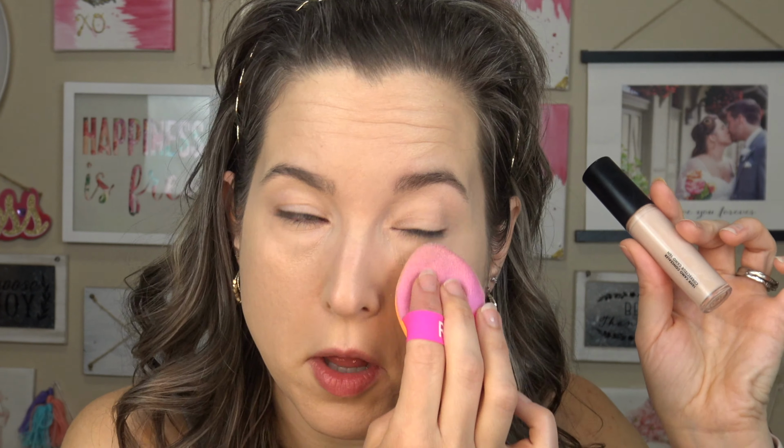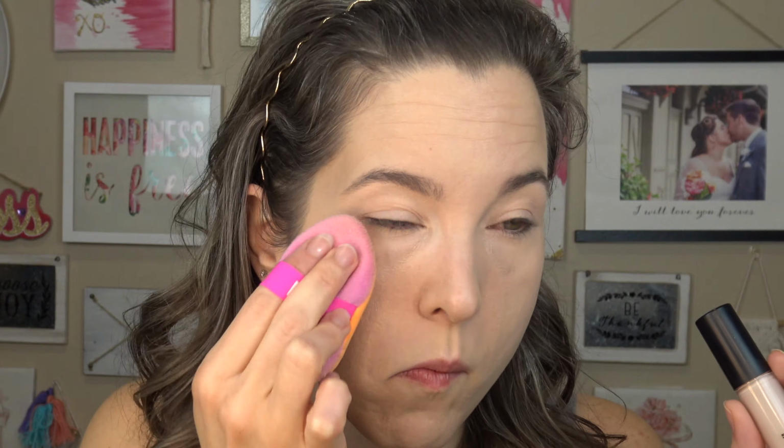Okay. The e.l.f. 16-Hour Wear Camo Concealer in the matte finish is one of my favorites for $5. You really can't beat it. It stays pretty darn well. It's not infallible, but it stays pretty darn well for the $5. I cleaned my makeup brushes last night. Ah, I love it.